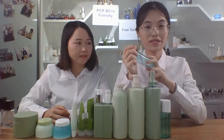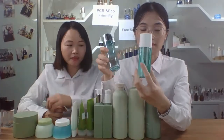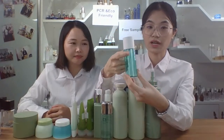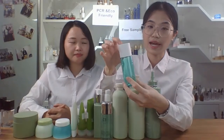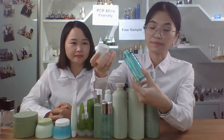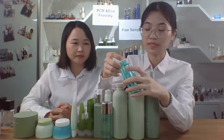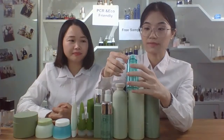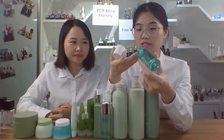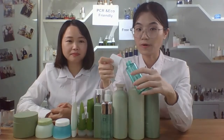Now let me show you the toner bottles. They're in different effects. This one is a 100 millimeter bottle in transparent green color. And the cap, this blue cap, is a frosty effect, in double wall, and the frosty effect looks very nice. Of course, it also comes with an inner plug, the plastic stopper. You can leave a little hole for the toner to come out of the bottle, so you can control the dosage.